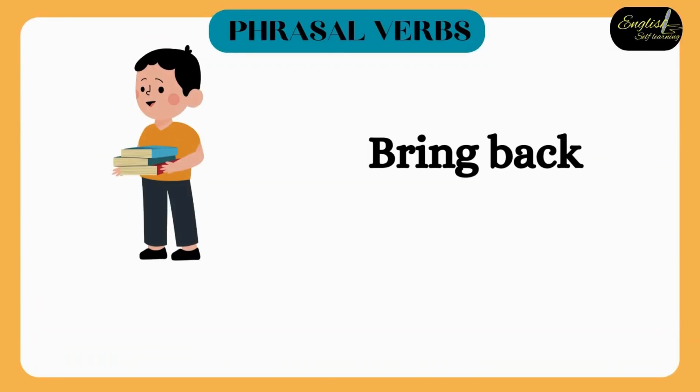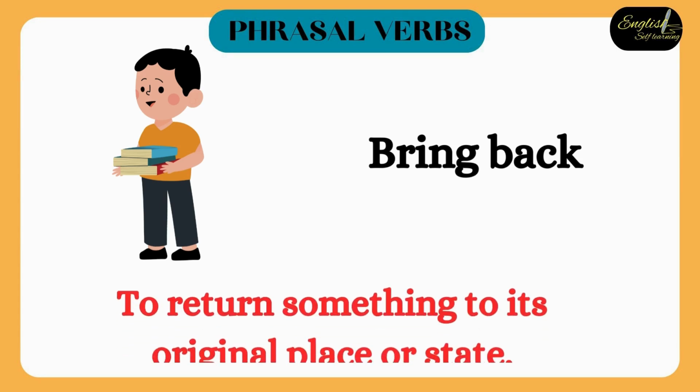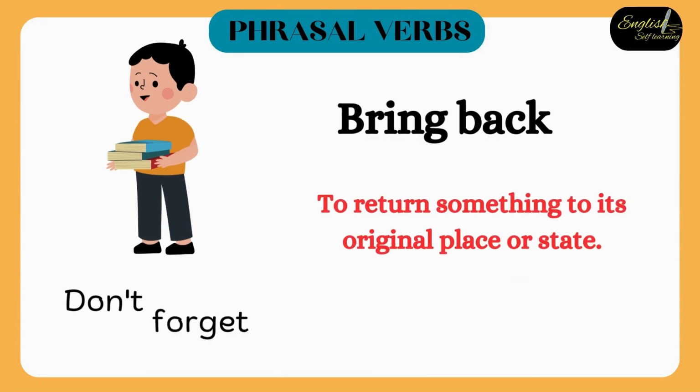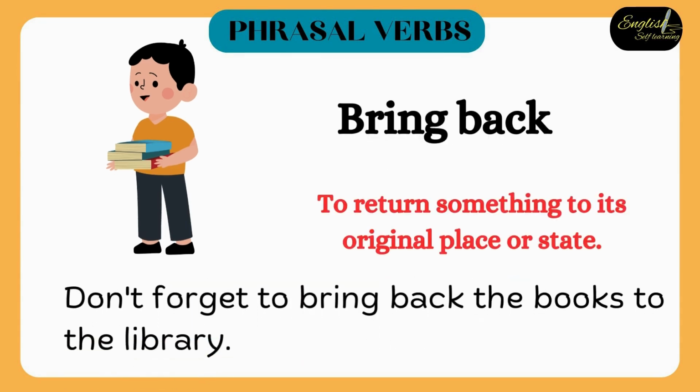Bring back. To return something to its original place or state. Don't forget to bring back the books to the library.